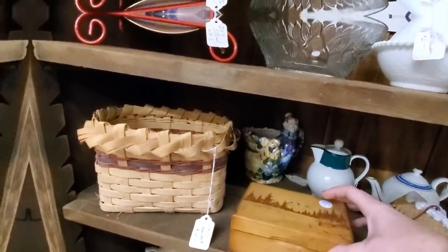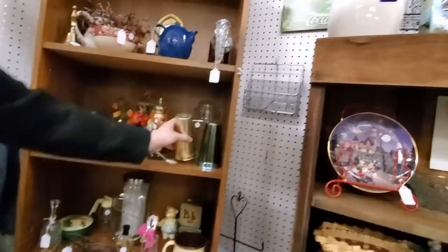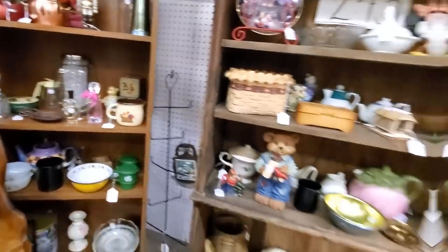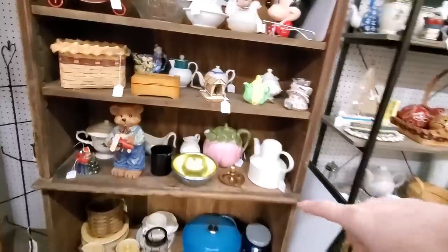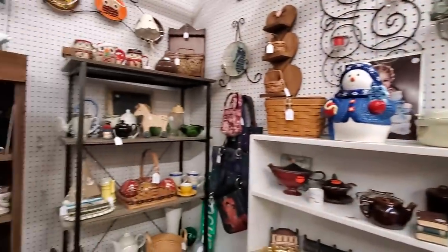It's a music box. Found a booth. I did. There's some tumblers. Wait, it's $1.50 for all of them? Maybe. Look, there's the bowls to match. No, they want $1.50 per piece. Oh. And I'm not going to be that person today. Little basket, cute. I know, I saw that too.